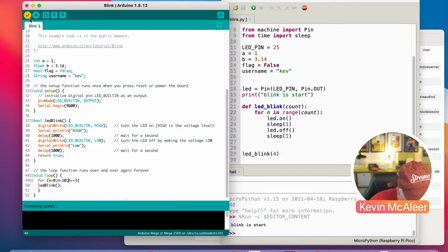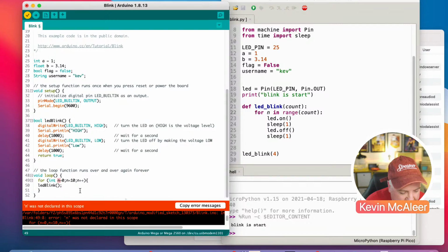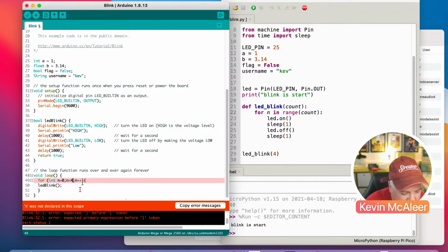Beat the compiler. And that's ugly code. That doesn't really make sense. I mean, what's going on there is we're saying, right, let's create a variable that's called n. And we might even have to say int n because it's never seen n before. n equals 0. Then n is less than 10 or whatever the loop count is. So let's change that to 4. And then n plus plus.